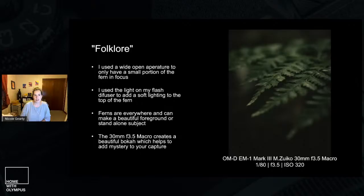Ferns are everywhere and you can play around with them really easily to make a shot. Sometimes you can shoot from above and you can get all the textures of the ferns growing on top of each other. You can have just a little drop of water coming off the end. You can really get creative with ferns and they have a beautiful pattern and texture to them on their own. So definitely, if you're just getting into close-up photography, I highly recommend trying out photographing ferns and seeing what you can create.